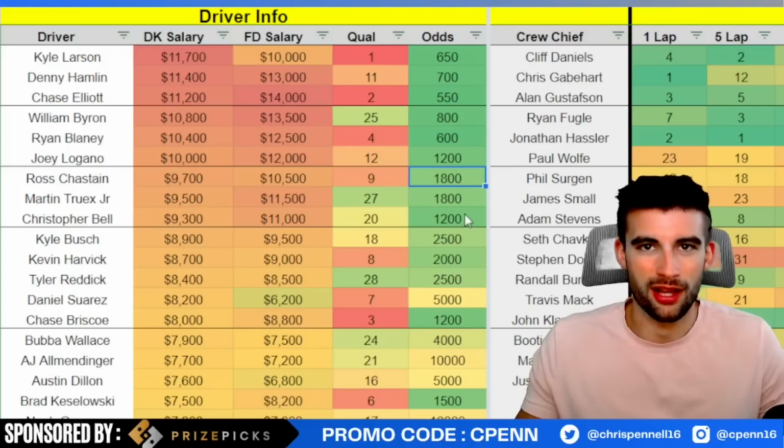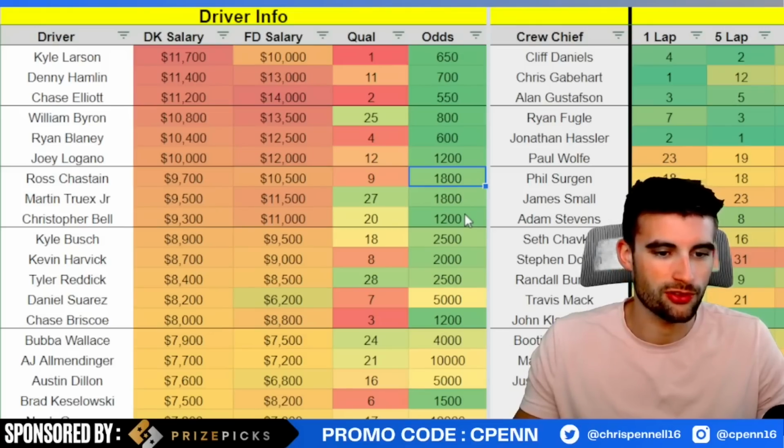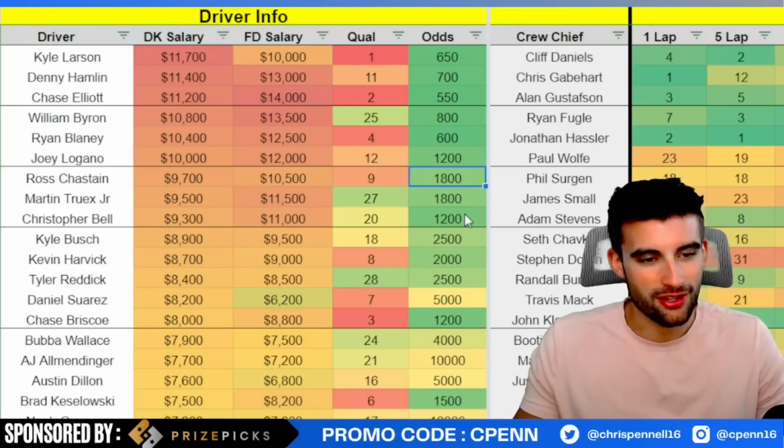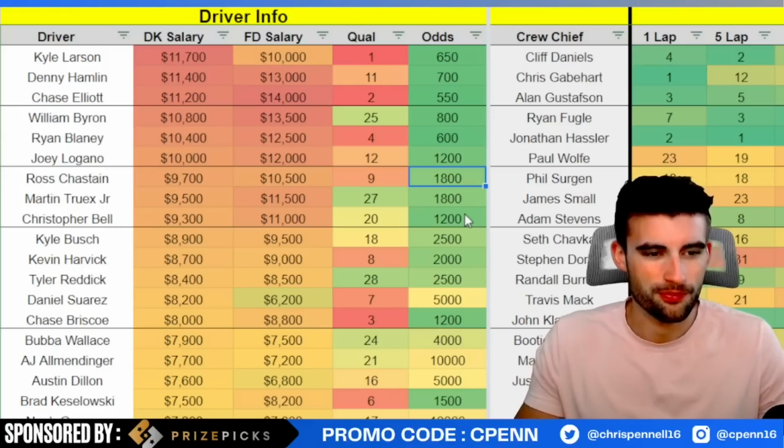He's only $8,000, and on the off chance he gets up front and dominates, well, he's going to absolutely kill that price point. So he's going to be more so a large field tournament play. 3 max, you're really pushing it. I mean, really pushing it, but I'd probably start to filter him in once I start building 20 lineups.